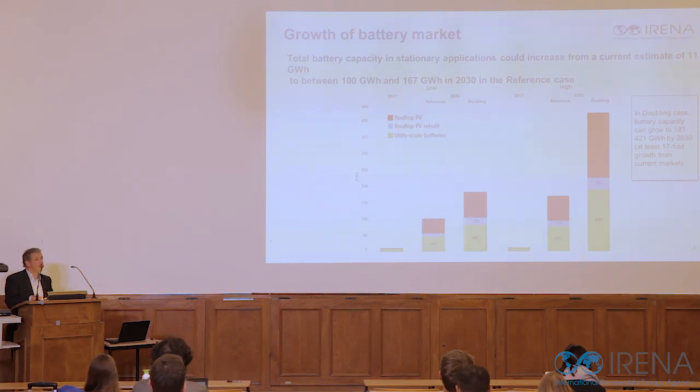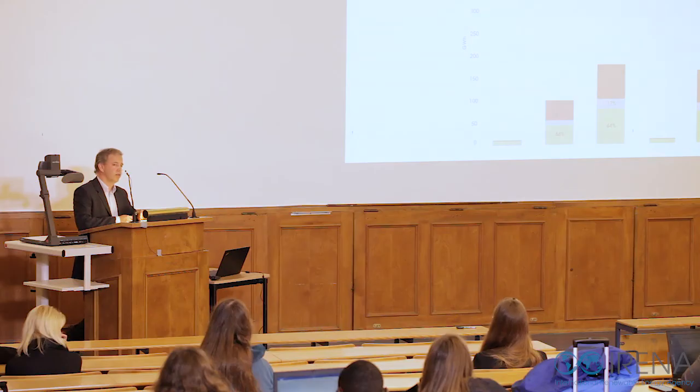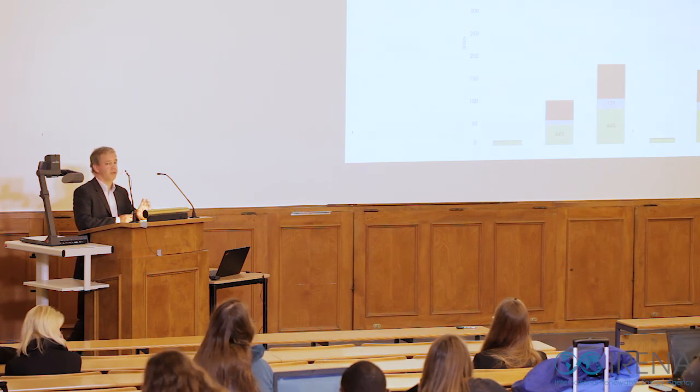In terms of the economics, it's a really tough sell on the utility scale. There are niche applications where it can stack revenue streams, so it can do a little bit of energy arbitrage. It can get some revenue from frequency response or the reserve and stack these revenue streams and be economic, but it's a tough sell. But increasingly within the next few years, rooftop solar PV paired with electricity storage will be very competitive from a consumer's perspective without financial support.